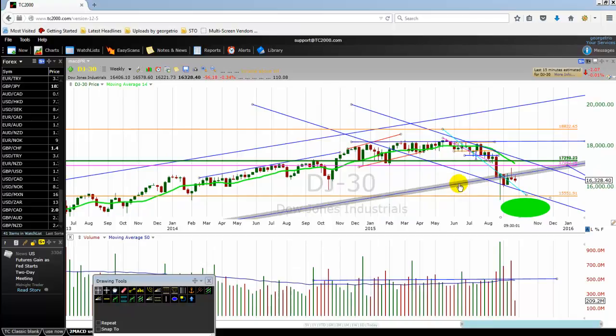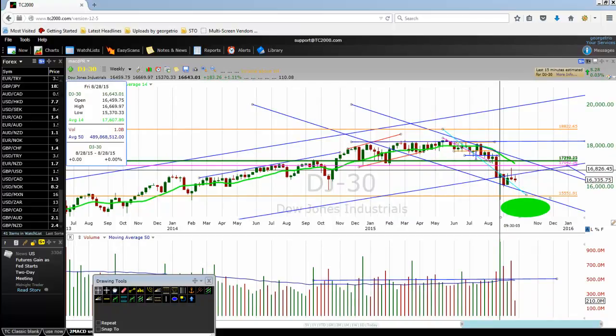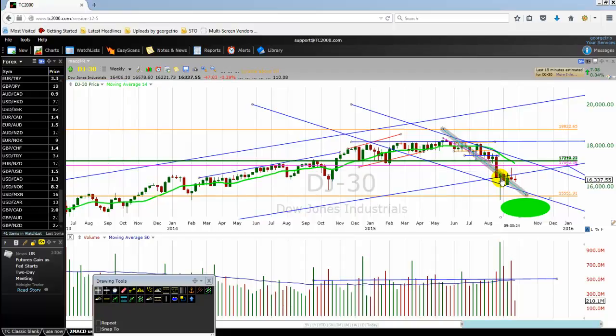What has happened here is that the Dow Jones opened on the 28th of August 2015 at the level of 16,459, and it went up a bit. But if you look carefully on this weekly chart, the price went up a bit, but then went down all the way to the orange line here.